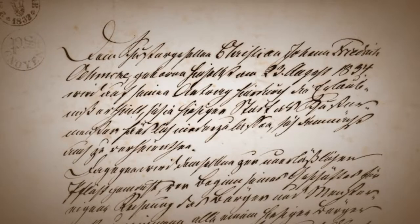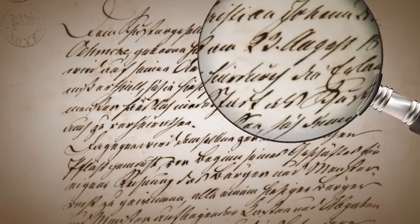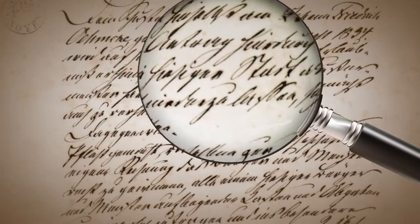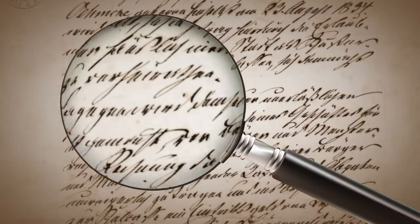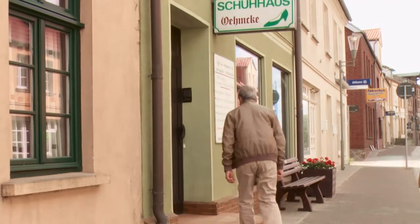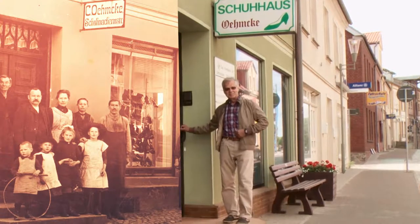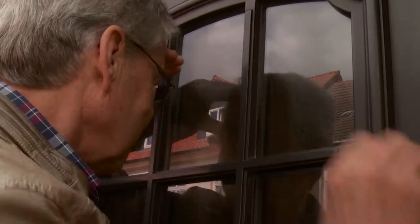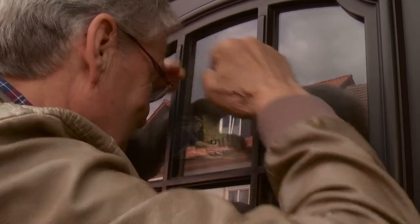In response to his application, we hereby grant the shoemaker's assistant, Christian Johann Friedrich Emke, born on August 23, 1834, permission to establish himself in the city as a master shoemaker, to settle down and to marry in the near future. My grandfather took over the business in 1903. And my father, Walter Emke, then 3 years old, grew up in the workshop. He too continued his father's family tradition and started working as an orthopedic master shoemaker in 1931.